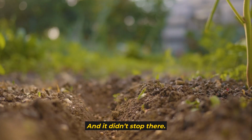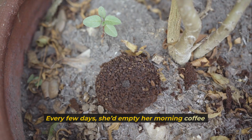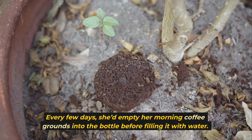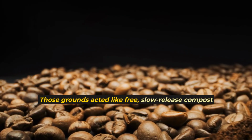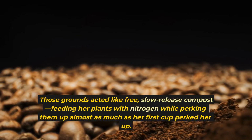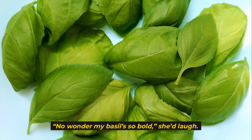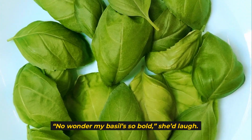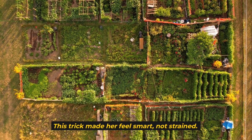And it didn't stop there. Greta added one more layer of genius. Every few days, she'd empty her morning coffee grounds into the bottle before filling it with water. Those grounds acted like free, slow-release compost, feeding her plants with nitrogen while perking them up almost as much as her first cup perked her up. "No wonder my basil's so bold," she'd laugh. "It's caffeinated." This trick made her feel smart, not strained.